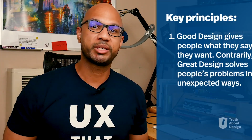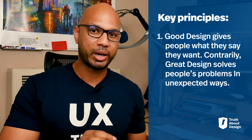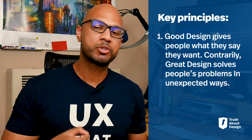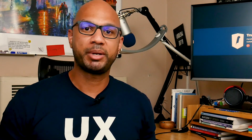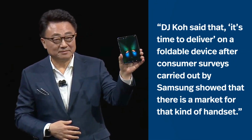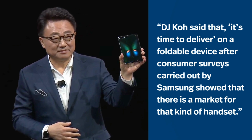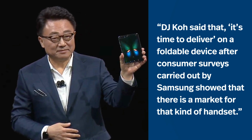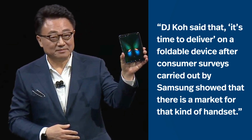The first principle is that good design gives people what they say they want, while great design solves people's problems in unexpected ways. About a year ago, Samsung announced that it was developing a foldable smartphone. This quote stood out to me. DJ Ko, CEO of Samsung, said that it's time to deliver on a foldable device after consumer surveys carried out by Samsung show that there is a market for that kind of handset.